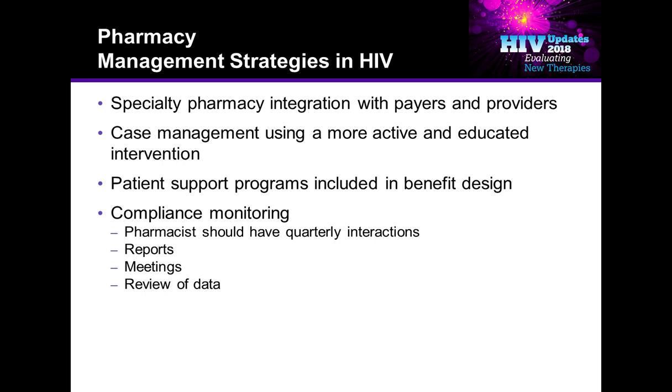The other aspect that we're working closely around is specialty pharmacy. Specialty pharmacy has not been deployed in the HIV arena as much as it has been in other categories like rheumatoid arthritis or multiple sclerosis, but it is an opportunity where clinically specialized pharmacists can also engage with the patient and the provider as another area of education and collaboration. As I mentioned, we have to ensure that case management is being used more actively, that we're educated on the new regimens, and that we're connecting back and monitoring for compliance with all the data that we have to drive that information forward.